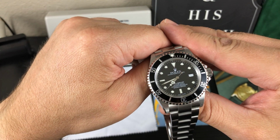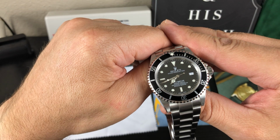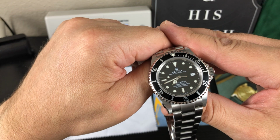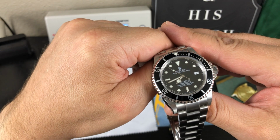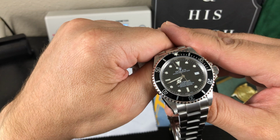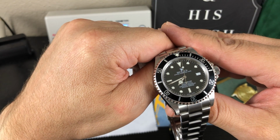But the regular Sub and Submariner, the newest ones, I'm sure that they're going to command a premium at first. People are going to be flipping them. It's going to be like this for the next couple of years, and it's going to take a while till it settles down. If they can't reach the demand, it's going to stay this way. So it's yet to be seen.